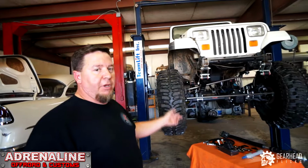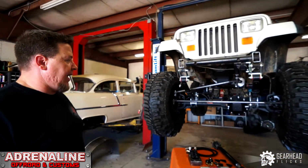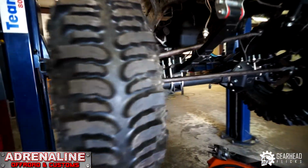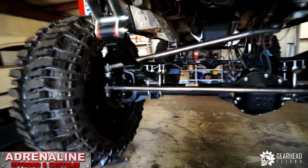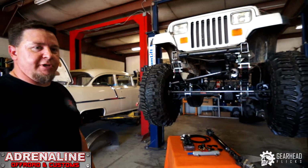This is a full custom build on a little Jeep Wrangler we're doing for a customer. We put some Dana 44 axles front and rear with 513 gears and aux lockers. Full hydro assist steering, Atlas transfer case. He's going to go tear up some mud holes with this thing here pretty soon.